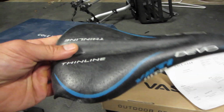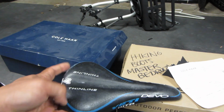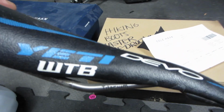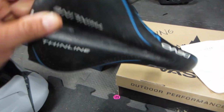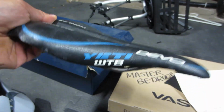This seat actually came off a bike that's in my backyard that I bought for 40 bucks. The bike's probably going to sell for around 200 to 300, but this is an actual WTB Devo seat, and it's got the Yeti colors on it. Yeti is a bike manufacturer that makes mountain bikes that's super popular, but this is running the older Yeti logo and the Yeti colors. So believe it or not, this seat would probably sell for around 100 bucks pretty quick.